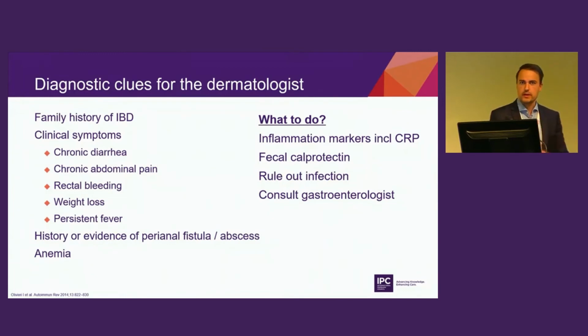So if you suspect it, what should we do? Well, first of all, do inflammatory markers, the blood levels, and see the CRP. You can also do fecal calprotectin. It's very, very easy to do. It's a stool sample you send to the lab and you get it back. Less than 30, you are in the clear. 30 to 300, it's probably not, but you need to be cautious. More than 300, then that's where you really need to be worried.